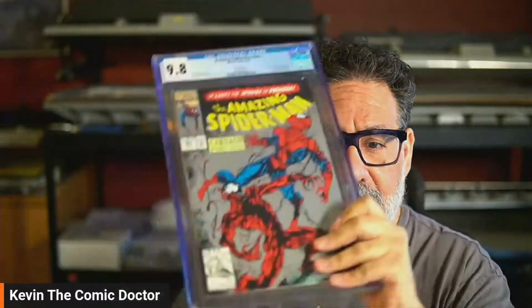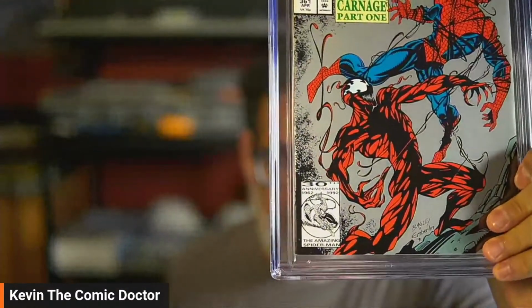How do you know it's second printing? Well, the cover is silver. The second printing is silver, in case anybody is wondering. We also have a Four Color 976 Zorro. Very cool Zorro cover there.